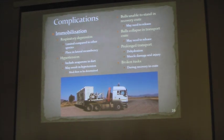So we've done that. And with prolonged transport, you do have to be concerned about dehydration, and that's why we limit the time that they're in there. Certainly the last elephant I did recently, when he walked out, he was pretty stiff. So I think there's a risk of muscle damage and injury, but they very soon recover from it once they start walking. And then the other issue is broken tusks, because as you saw in that recovery video, when an elephant stands up, they throw their heads up first, and those long tusks, if they strike the roof, they can break off.